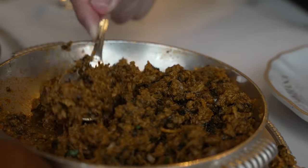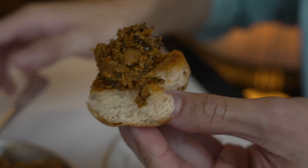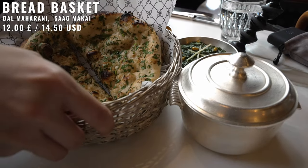It's like a minced spicy goat meat with onions in it. It's savory. It's pretty good. Gotta put on a little bit more. Mm. I love the bread. The bread is done really, really well. Yep, it's a good appetizer. Let's go on to the main course.